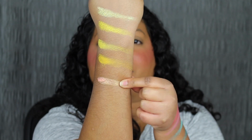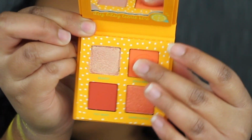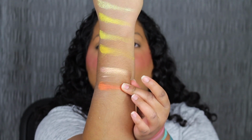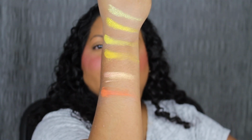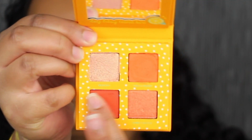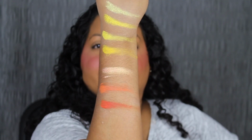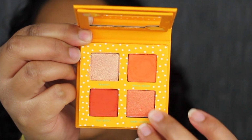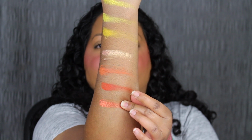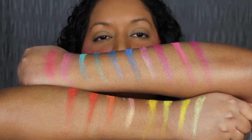Beachy is described as a metallic rose gold. The next shade is called Hula Hoop. Hula Hoop is described as a matte bright orange. Really pretty. The next shade is called Itsy Bitsy. Itsy Bitsy is described as a matte true red. The last shade in the palette is called Sandcastle. Sandcastle is described as a metallic red orange. Really beautiful. Here we have all 4 of the eyeshadow palettes.